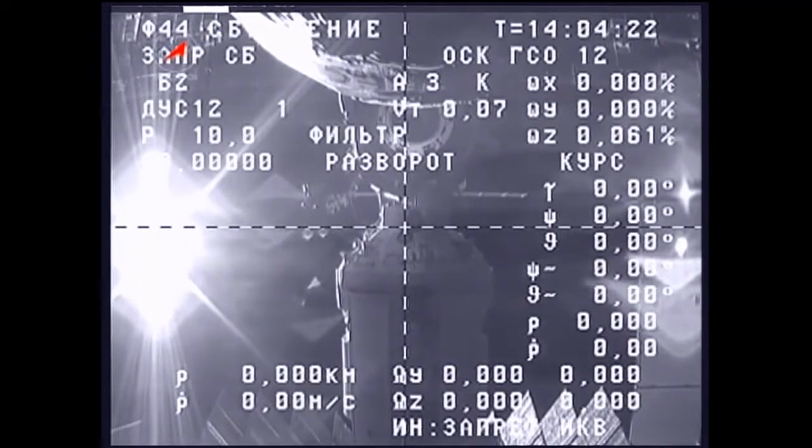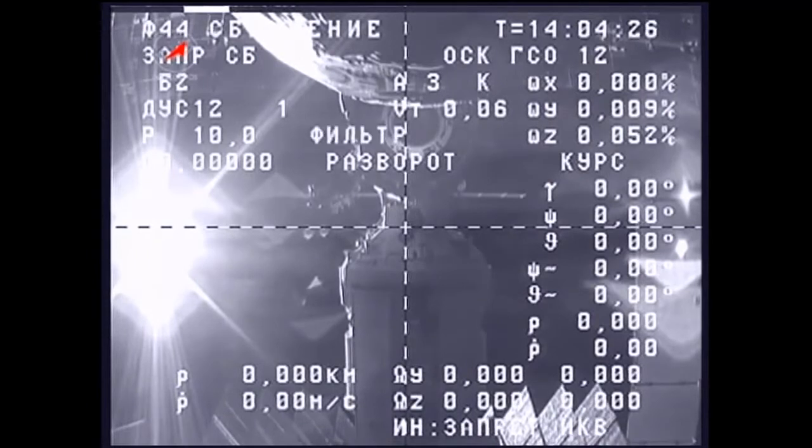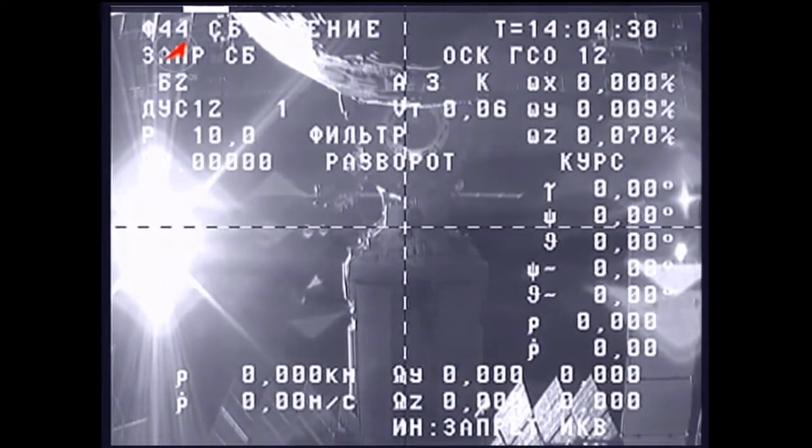Also on Thursday, flight engineer Anatoly Ivanishin photographed the departing cargo craft through a window in the Zvezda service module to verify that no seals were missing or damaged on the docking interface of the Progress.